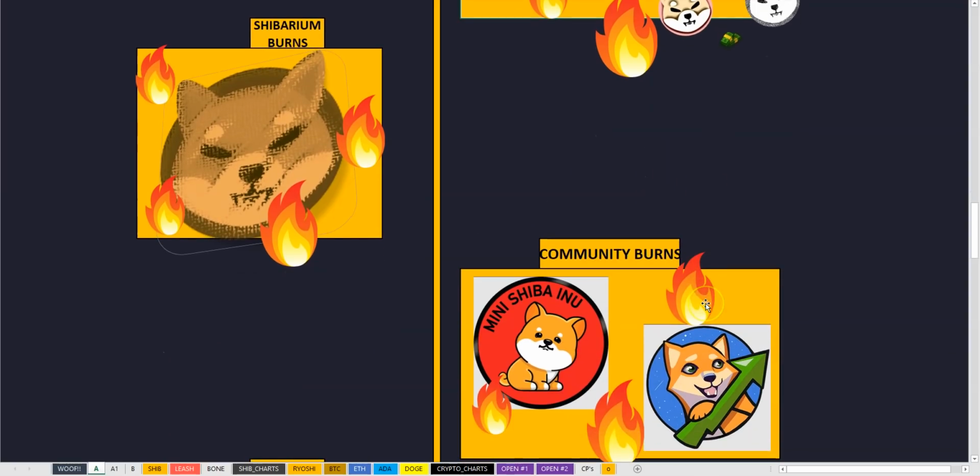And also, there are what I like to call community burns. Basically, there are people in the community who voluntarily burn SHIB tokens as well. Especially now that Now Payments is here.